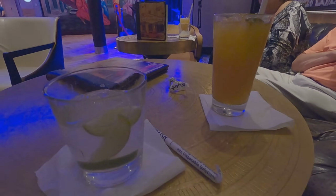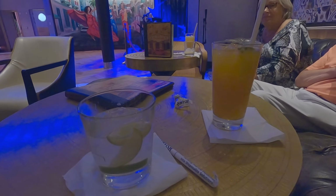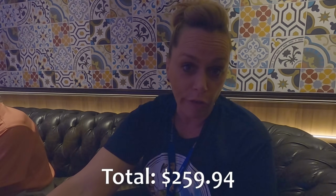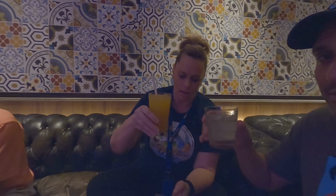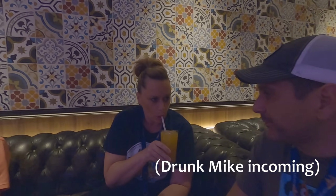We have found ourselves at Boleros, and I have the Caipirinha, and Betsy has the Painkiller, and this brings us to, what? Drink number nine. Both of these are coming in at $14, which is totaling us right now at $259.94. Are we breaking even for 2 days yet? Pretty close, right? 276 is the break-even. That one's strong.